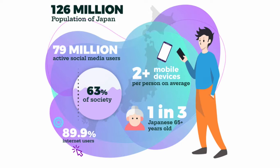We want to reward creators for delivering results. You can see this population of Japan. This is just on the internet overall and social media. You've got almost 80 million active social media users. This is a huge chunk of the society.